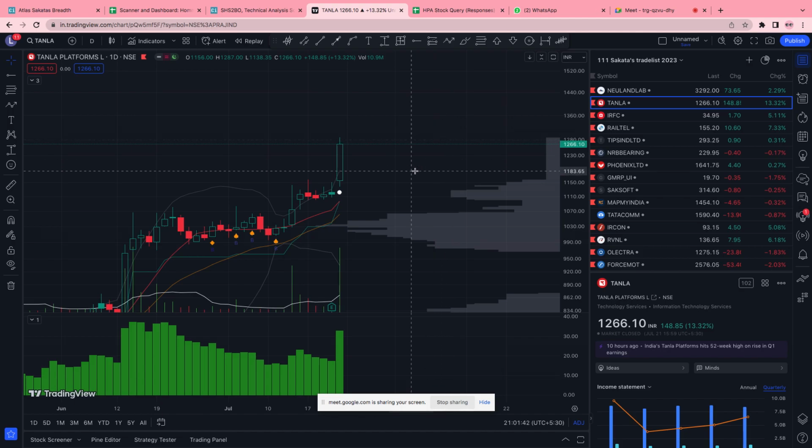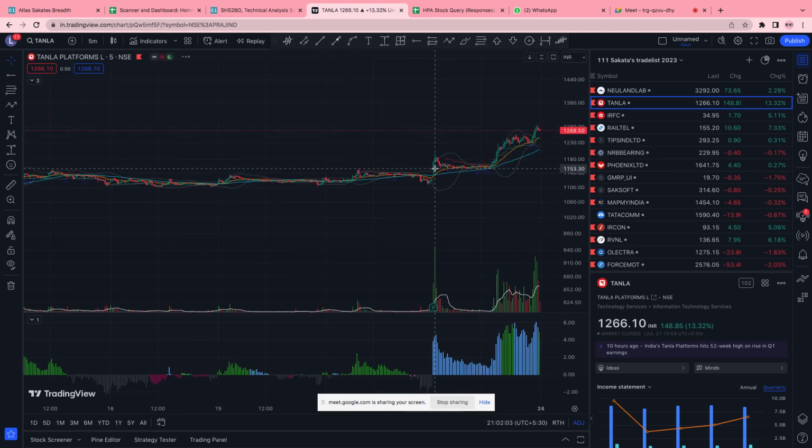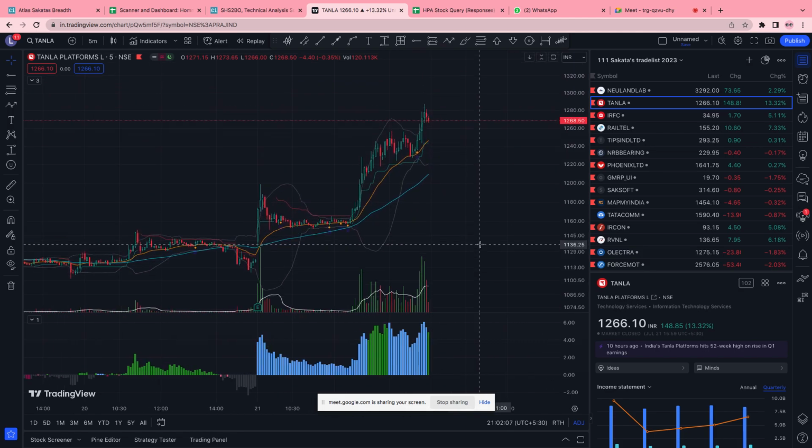size the position up. But I thought, okay, and I also wanted to keep my funds for the Trimurtis, and that is why I sold. But I actually caught nearly a 6, 7 or 8% move today intraday. This was where I caught it exactly here when this guy was breaking out.